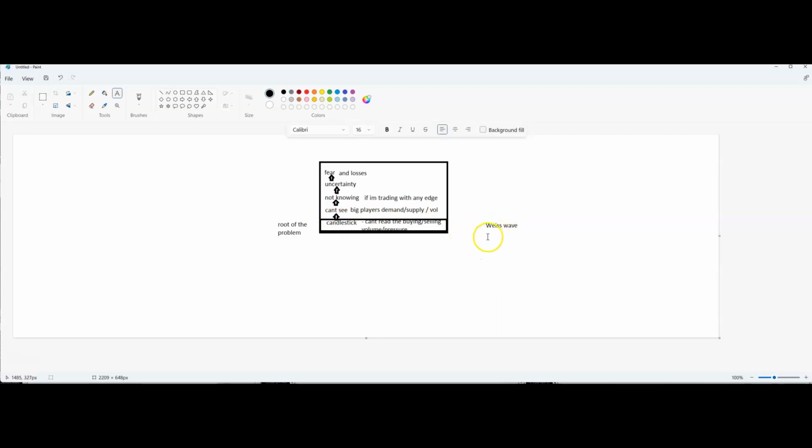Now, the other solution is order flow or footprint chart. That's solution number 2, order flow and footprint chart. Why? It gives you the details so you can read the buying and selling pressure. And hopefully, then you can see the big players, supply and demand, and you will know if you're trading with them and therefore have an edge. Then it increases your certainty and confidence, and that leads to the reduction of fear and the reduction of losses.